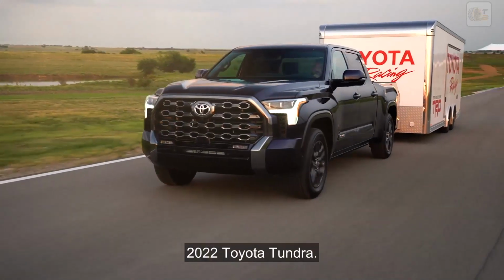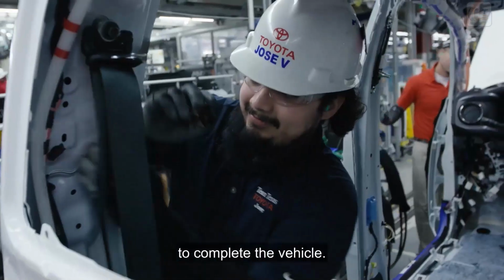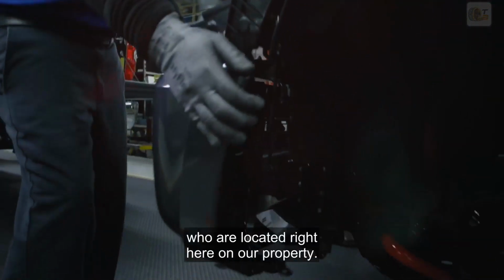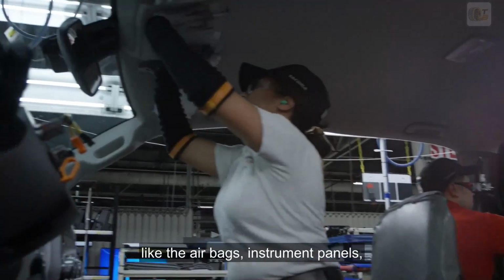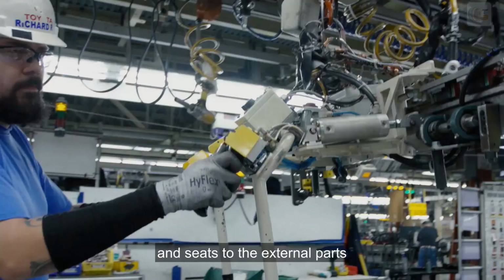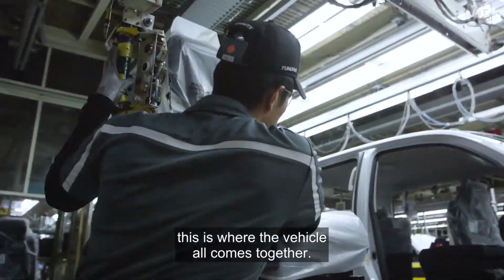At Toyota Texas, thousands of parts are assembled to complete the vehicle. We do this together with our 20-plus on-site suppliers who are located right here on our property. From the internal features like the airbags, instrument panels, and seats, to the external parts like the windshield and the doors, this is where the vehicle all comes together.